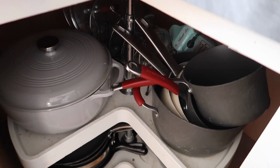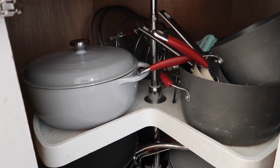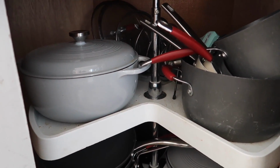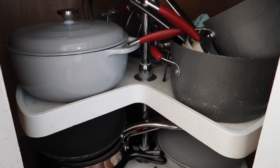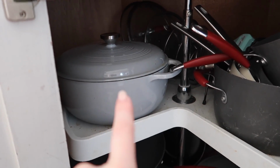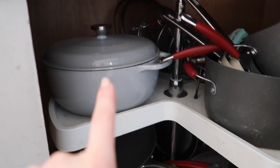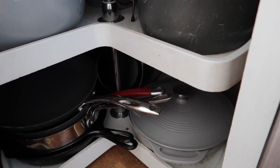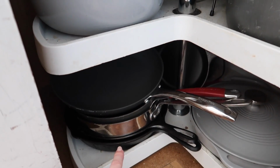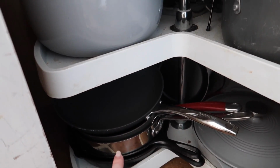Moving down, this is the little Lazy Susan cabinet that you guys saw me go through. This is just another one of those awkward cabinets, but it works well for what we've got in here. I just rearranged everything. Cooking pots here, my large Dutch oven there with the lid, my smaller, more shallow Dutch oven with the lid, and then I've got cast iron pots and frying pans here.